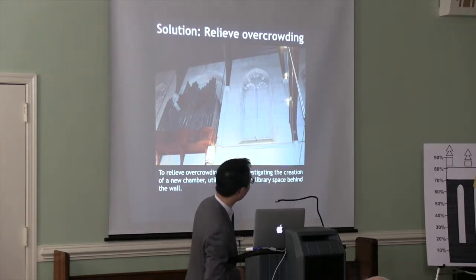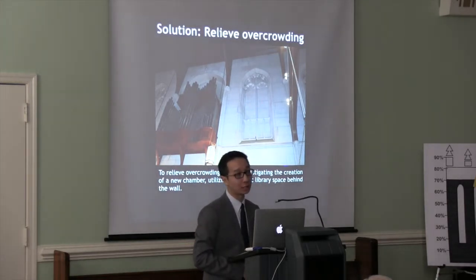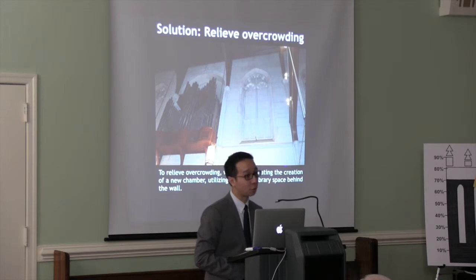So we've explored the possibility of opening up this wall, this window in the church right next to this chamber. The organ console, to give you perspective, is on the floor on this side, so this is the eagle side. We would open up this window and put some of the big pipes into that chamber, which will help relieve the overcrowding in the other two chambers.